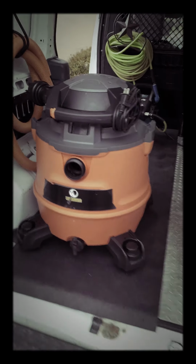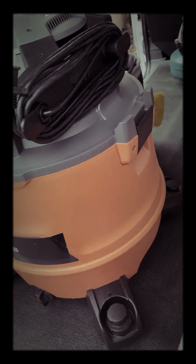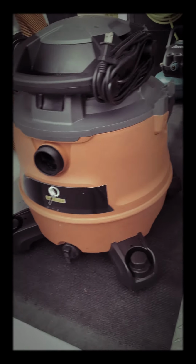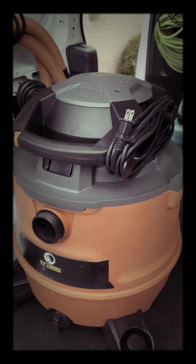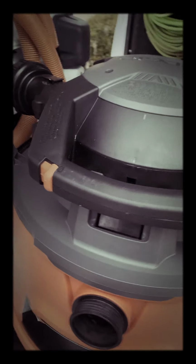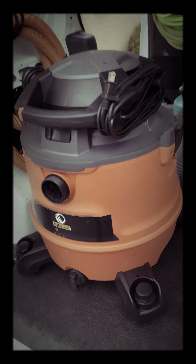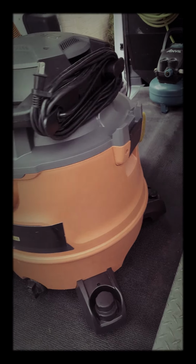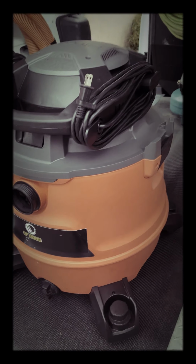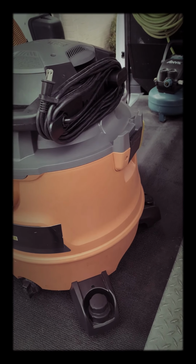So, I got my big boy vac. Big boy Ridgid, 10 gallon. That's the big boy right there. 10 gallon, 6.5 horsepower. That's a lot of suction. All right, so I'm thinking about getting a vacuum a little smaller but with the same power. I want to keep it at 6.5, at least 6.0.